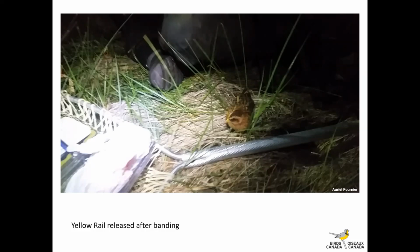And yellow rails can be so aggressive in the breeding season. They're actually tough to band because they have incredibly sharp little claws, and they're also very feisty. We've had them do that tick tick tick call while they're being held in your hand, which is not at all the case for almost any species. Of course, they'll scream and make noise, but they won't necessarily just do their call.